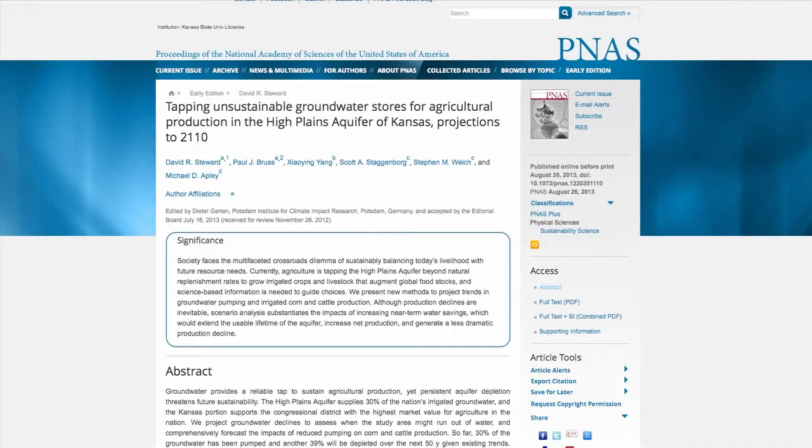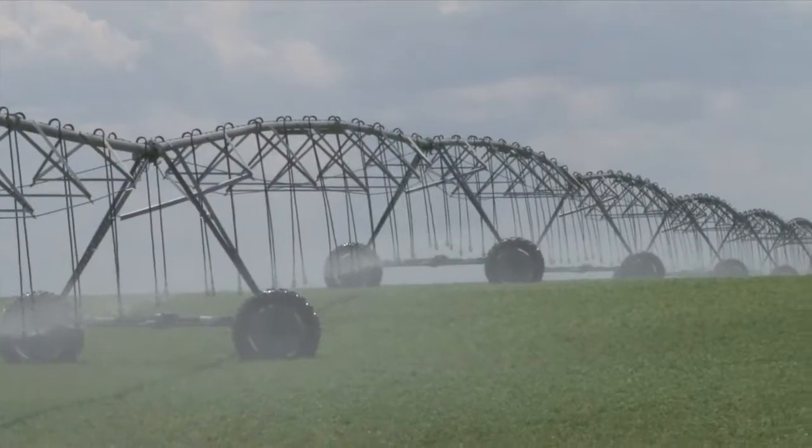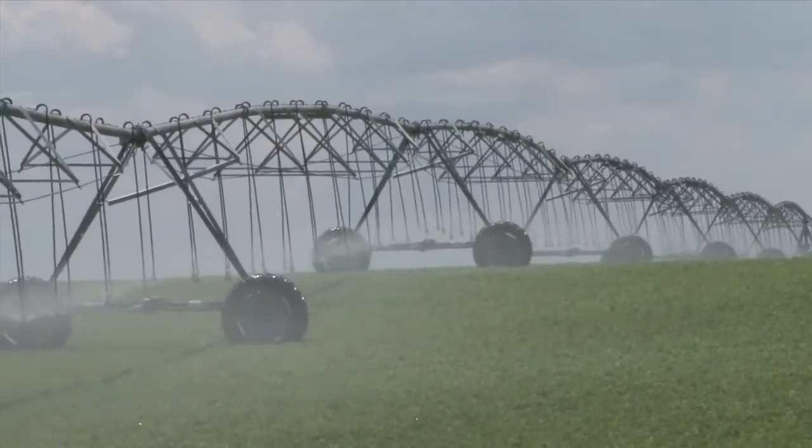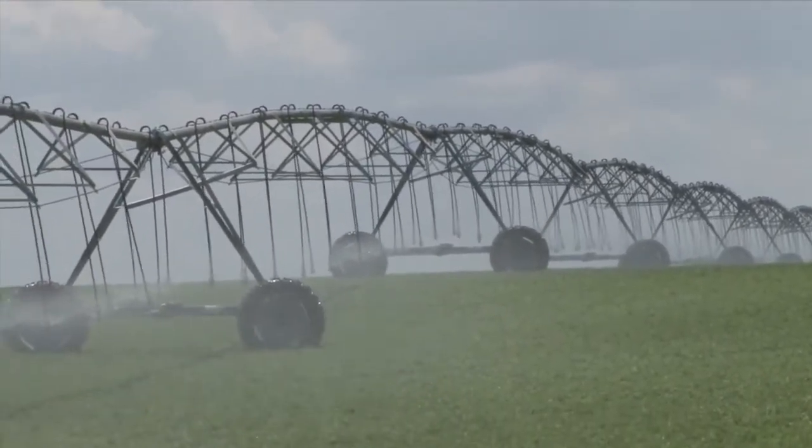A new and comprehensive study out of K-State says that the useful life of the Ogallala Aquifer, the lifeblood of agriculture in the High Plains, can be extended for decades by employing more conservative use of that essential water resource in the near term. K-State civil engineer Dave Stewart.